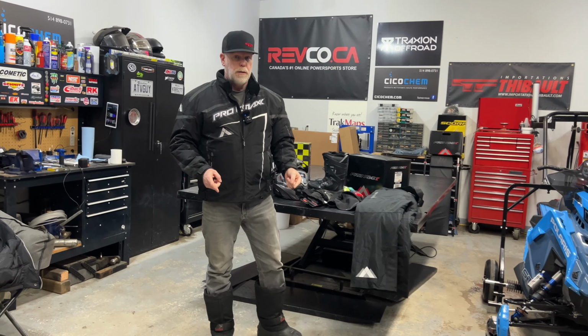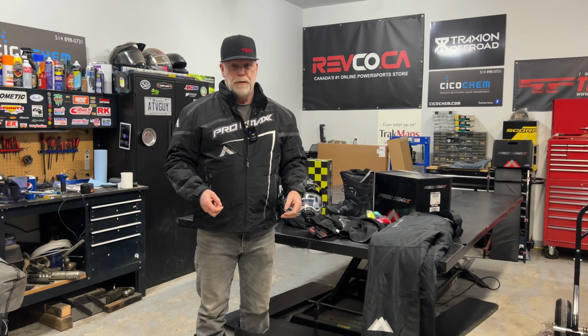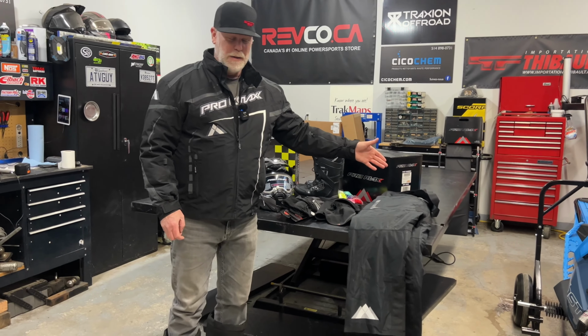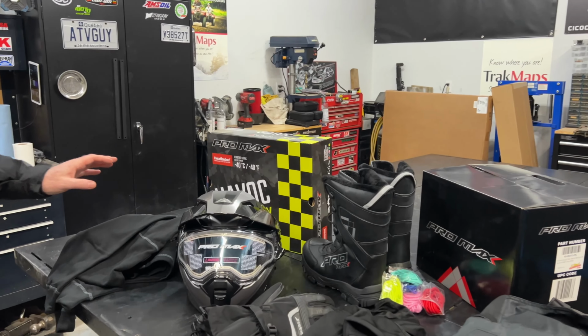So you get a coat and the snow pants that go with it for $350. My 509 coat that I love is almost $600. So you get this for $350 plus tax, and it's shipped free to your door at that price. So this is very nice.